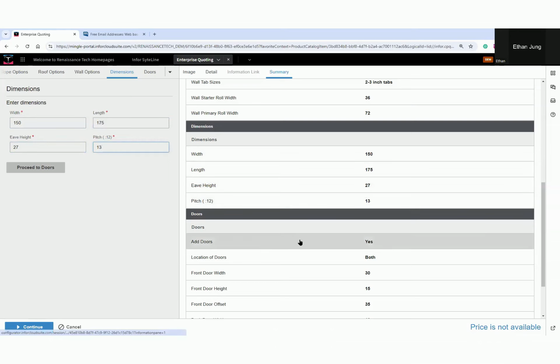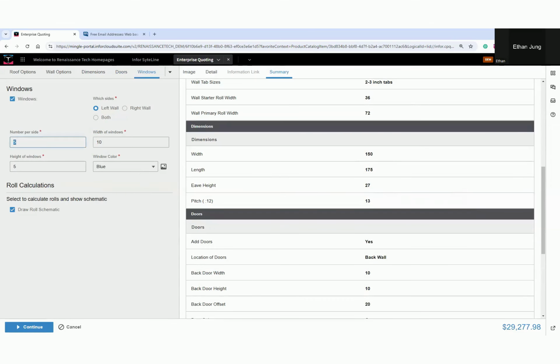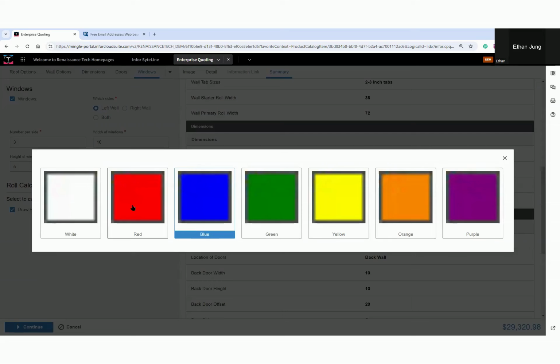And then I can also go to add doors. And I'm going to say I want it to be a back wall door. And I now want to change my windows to be on the left-hand side. And I actually want 3 windows instead of 5. And I want my doors to be, instead of blue, we'll just say red.